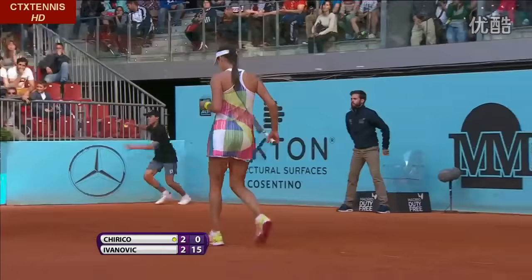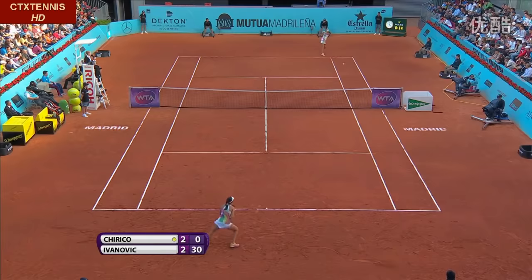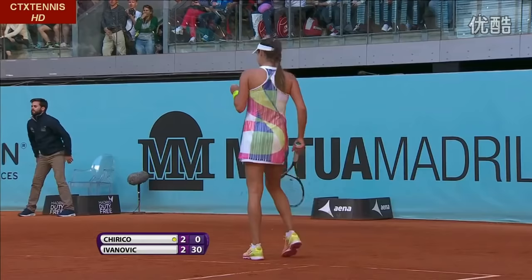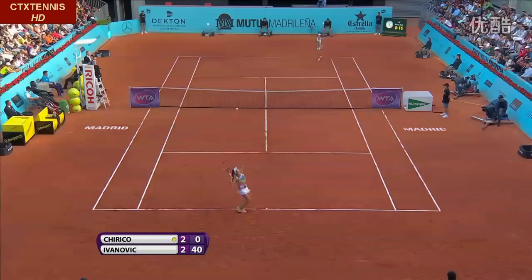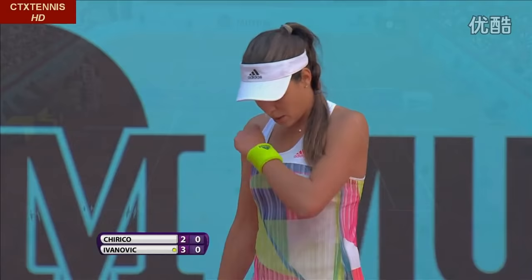Wonderful redirection off the backhand side from Anna Ivanovic. Lovely gap to smash it down through. And again, more winners off the backhand side. That's a thunderous game. Fire.